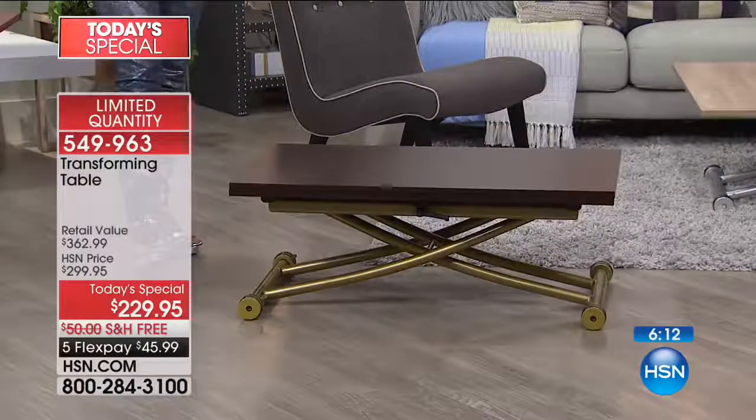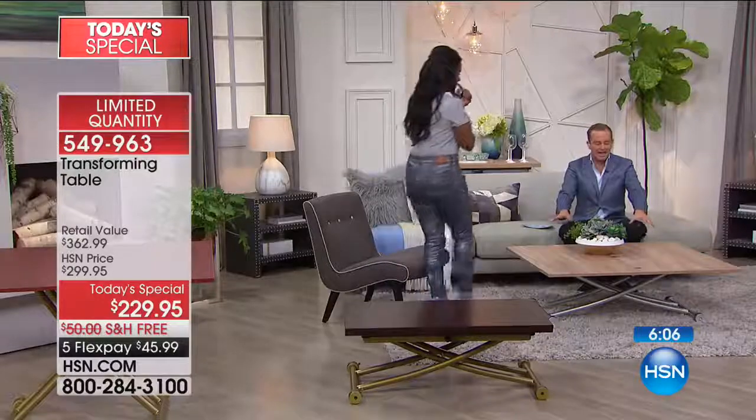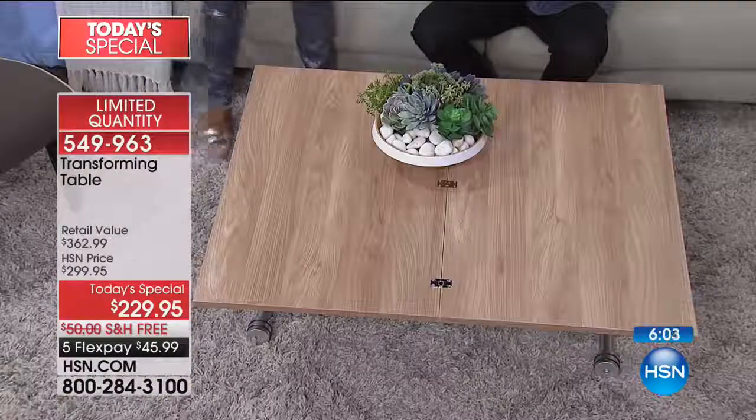Did the oak just sell out? Is that what? Oh, no. Okay, don't panic. The oak, there's 20 left. All right, so last look at the oak then, since nobody else is going to be able to get this today.